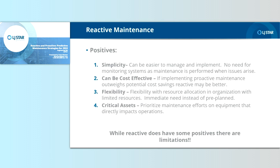It also allows organizations to allocate the resources where they're needed most urgently and prioritize critical operations. So it does give you some flexibility with regards to what you can do and where you're allocating your resources. And it does finally allow you to prioritize where your maintenance efforts are on equipment.